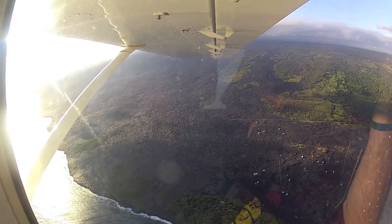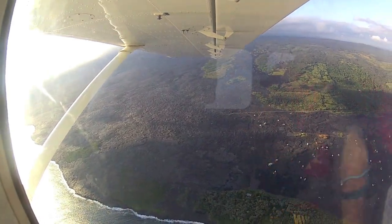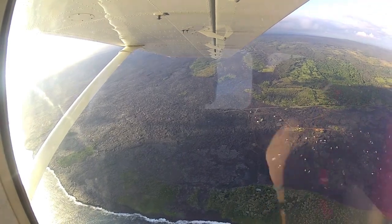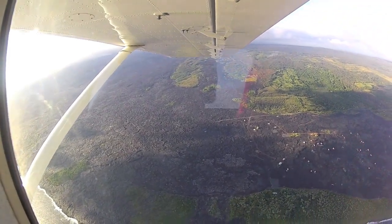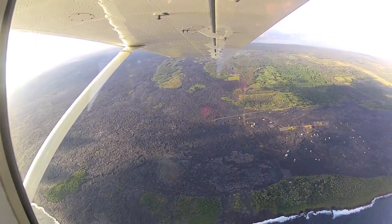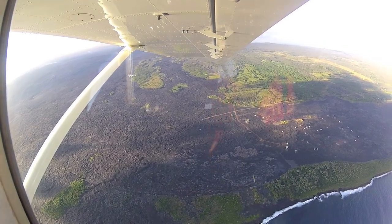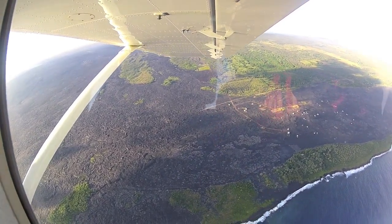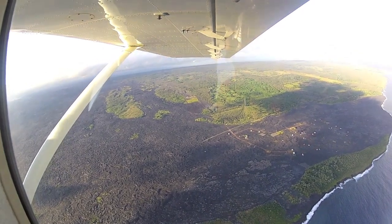Good stuff at the bend, but we're going to go back, and there's still good stuff, so that's what we're going to do. But the burnout is there and there and then across the road at the very end.